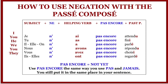Okay, let me see if I can get us to the right spot. All right, I'm going to show you one more form of negation. Pas encore. So we use a ne, all right? That's to start our negation. That's the top piece of bread. And then pas encore. Now, pas, you know how to use ne pas, but when you use pas encore, all of a sudden it means not yet. So if I just said je n'ai pas attendu, that means I didn't wait. But je n'ai pas encore attendu means I haven't waited yet.